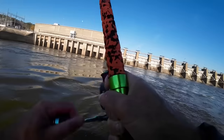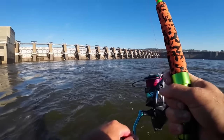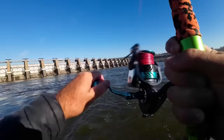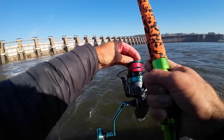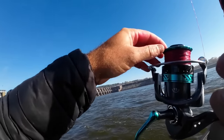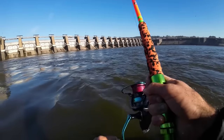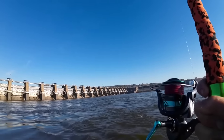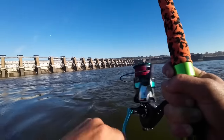We could be in for a long fight with this fish. I need the current to sway. Eventually the current's gonna turn back and come towards me. Here it comes. Right on cue, it's coming back towards me. But I don't want to work on this fish too hard. I mean, this could be, I really don't know.